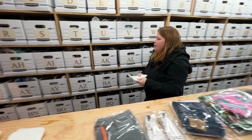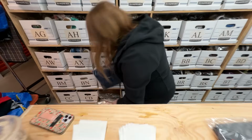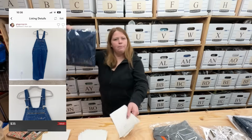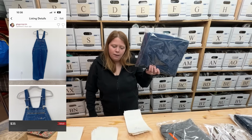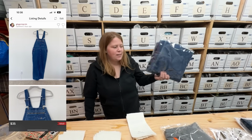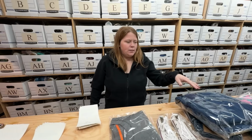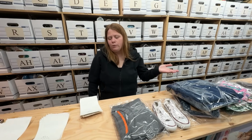So, okay, CE. This is the brand Key Imperial. These are some men's overalls. I've sold so many of these. These ones, I don't know if I just said they're from the bins, but they sold for $25. Someone offered, I accepted. These got relisted by Posher VA and then sold the same day on an offer. So okay, that was pretty cool.